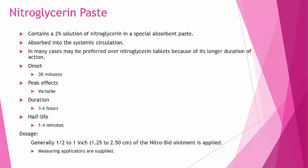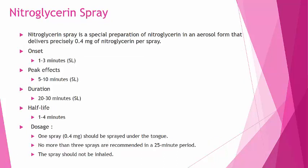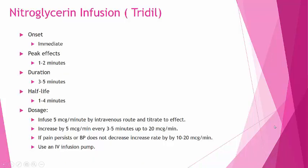Your spray is an aerosolized form that delivers the same amount of medication per dose, so 0.4 milligrams per spray, which is very similar to the tablets. And here you don't have to wait for it to dissolve, it's already there. Make sure that they don't inhale the medication though. And your infusion, all right? This is an IV infusion, and this is good when you need to have a continuous small dose of the medication given over a longer period of time.